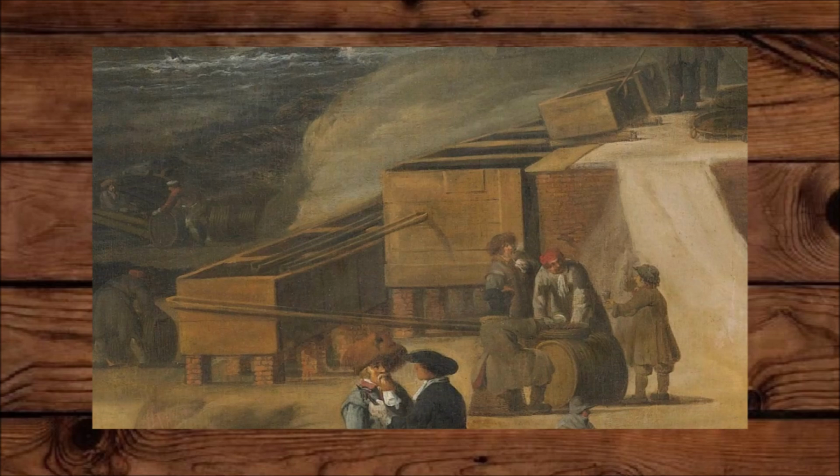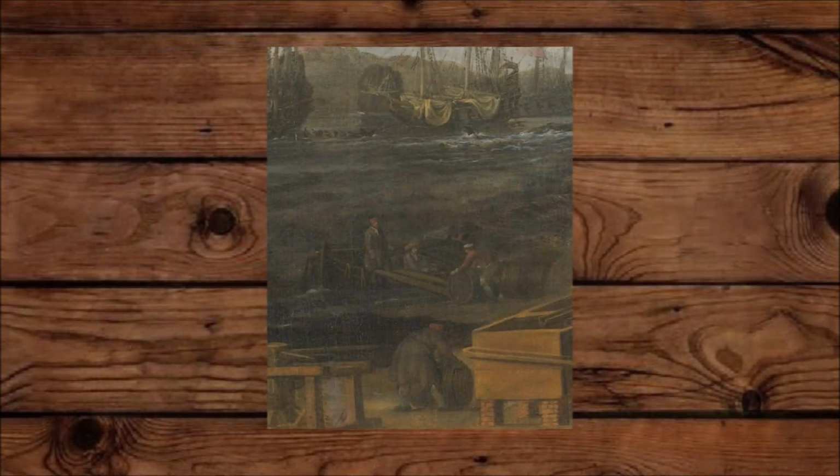The rendered fat is then cooled in large water vats. The whale oil will flow to the top and is then poured into barrels. These barrels are then transported to the ships before being transported back to the Netherlands.